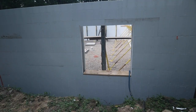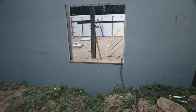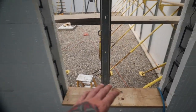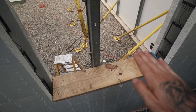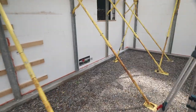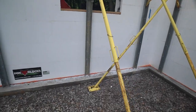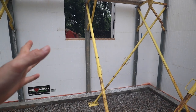Also, as you can see, we got our egress windows in, and as you've noticed, they are not going to be below ground. The county did come back and say that as long as I permanently affix something like a step on the inside, we do not need to get this below grade for a typical egress window. And what I mean by that is, if you missed the last video, I had asked the county, they say that from the top of here to the finished floor needs to be no more than 44 inches.